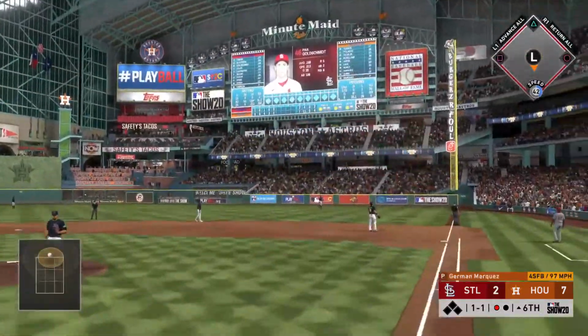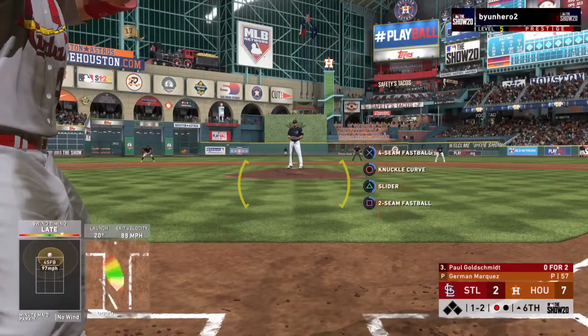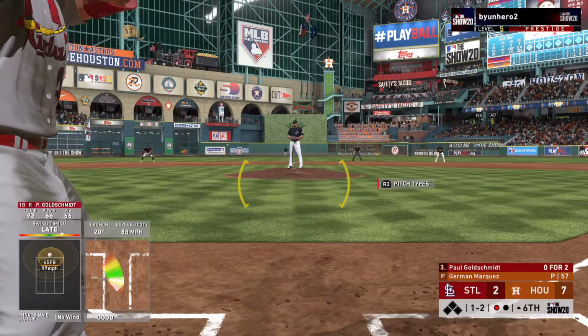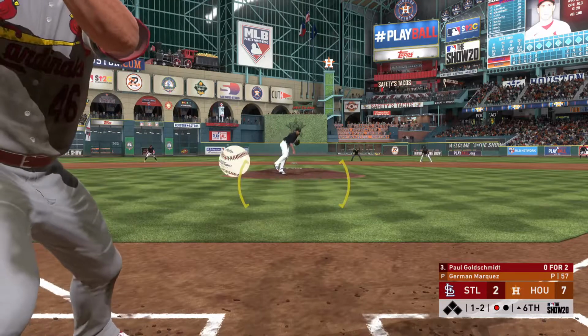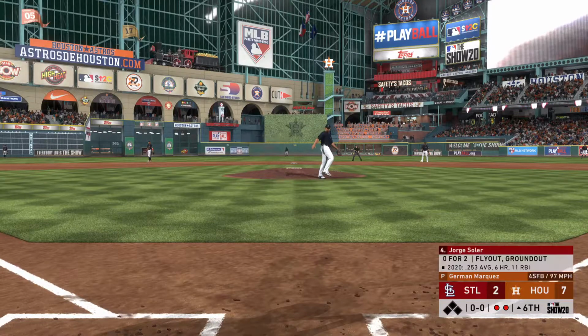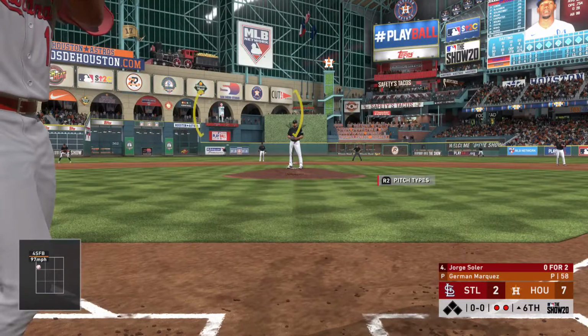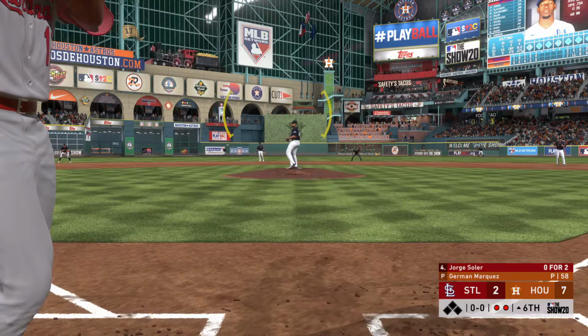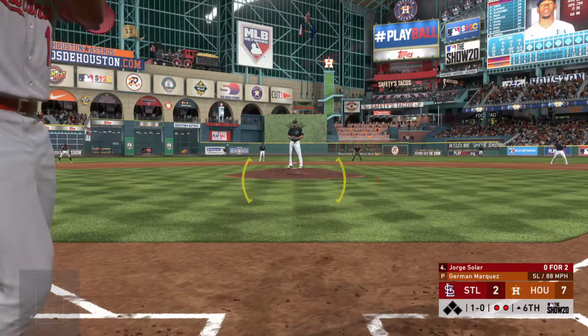Hit in the air down the right field line. And foul. He takes strike 3 called on the fastball. Couldn't pull the trigger, and there are 2 away. Now batting, coming forward now is the Cards' designated hitter, Jorge Soler. He's hitless in his 2 at-bats so far.